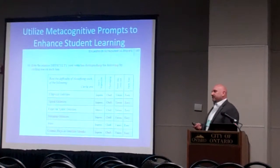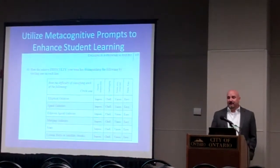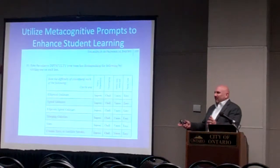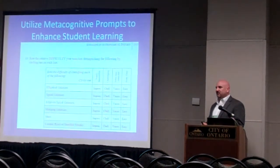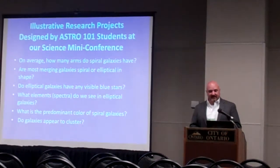In addition, we've put in a lot of the things that we know work from cognitive science. For example, a lot of metacognitive prompts. So after students classify things like galaxies, we say, stop. How did you do? Did you enjoy that? Could you figure that out? Are you comfortable with that? So we have a lot of places where we ask students to stop and reflect on what they're able to do so that they can see that they're having success in the context of the science lab.